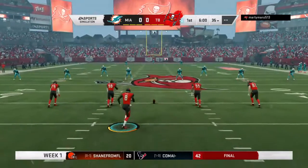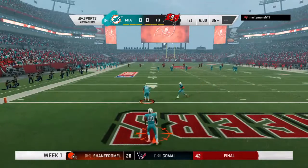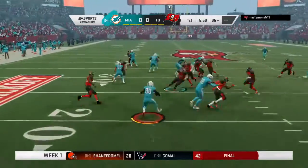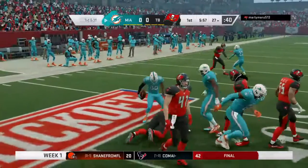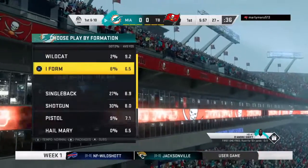Here's the punter, Bradley Pinion, on to get us started. And off we go from Tampa. That'll be taken in the end zone. And this return nets positive as he gets past the 25 and up to the 27-yard line.